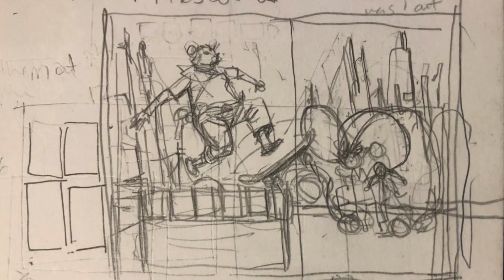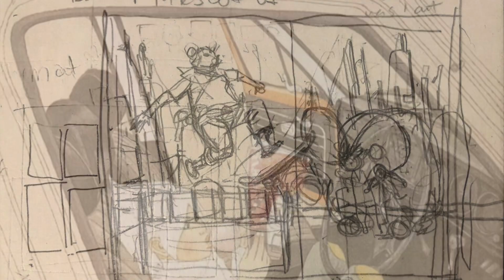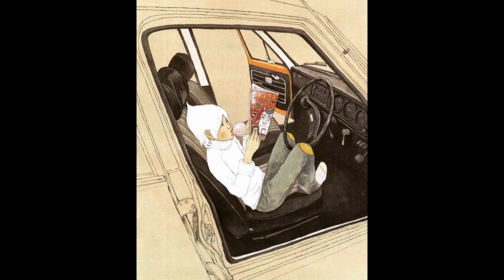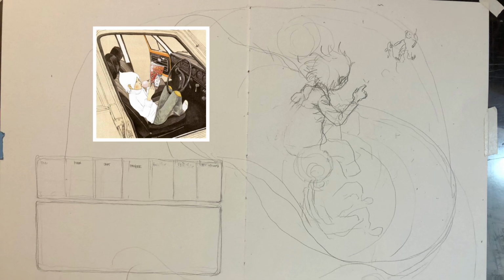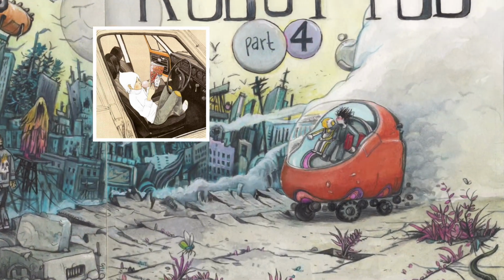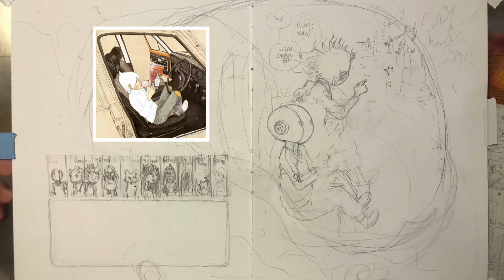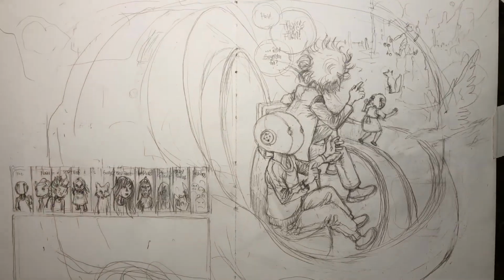This is page 0 and 1 of issue 4, and that's my original thumbnail for the page, a little more refined. And then I was looking at Taiyo Matsumoto's Sunny, which is one of my favorite series, and I just liked that drawing a lot and thought it would be nice to have a reverse shot of that, which was on the cover. If you go and watch the last video, you can see me working on that. But I just flipped it in Photoshop to use as reference.